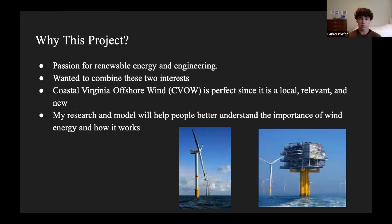So why did I choose this project? I've always had a passion for engineering and renewable energy, so being able to combine those two things was important to me. I found wind energy, and I knew I was interested in it. I wanted to make a model of that. When the idea of a model was brought up to me, I thought that was really interesting. I wanted to do wind energy, so I found this Coastal Virginia offshore wind project to be perfect because it's local, or somewhat local. It's in Virginia. It's relevant and it's new. A lot of these offshore wind turbines are new, and there's a lot of new projects coming up. So I wanted to show that.